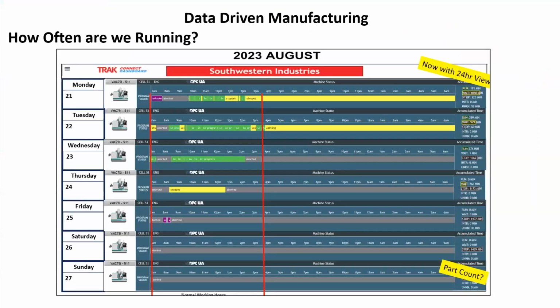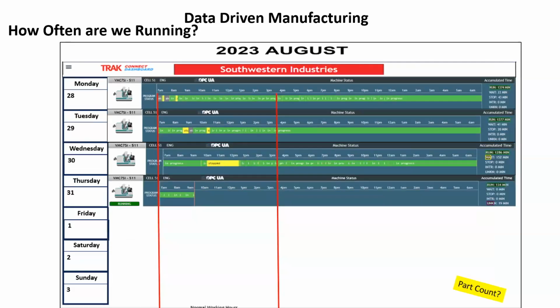All right, data-driven manufacturing. I think the first thing, at least the way we talk to our customers, is connect up all your machines that you've targeted. Just get some sense of how often you're running. And that's kind of the first wake-up call. You'll see that there's plenty of opportunity to do a better job. And this is actually the machine I have here, the mill that I just displayed with the robot.